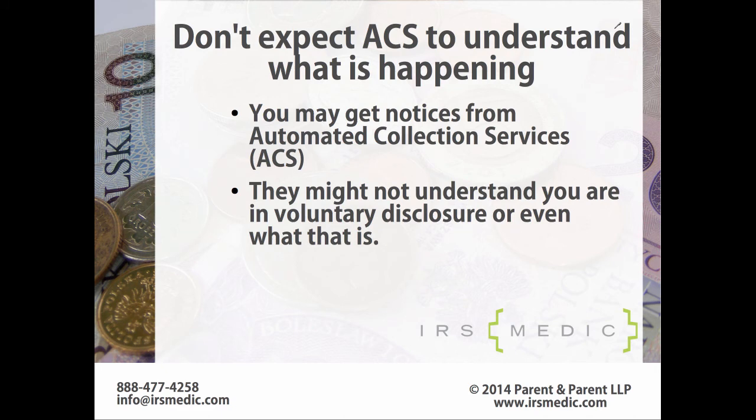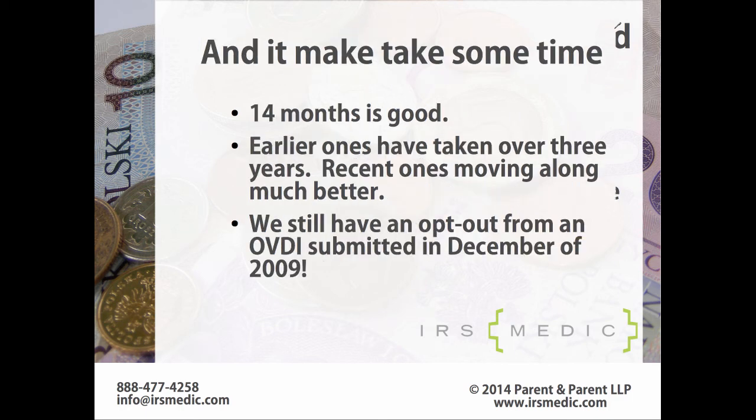Now, here's another thing we've learned along the way. Don't expect ACS to understand what is happening. What's ACS? That is Automated Collection Services. Sometimes we've seen when clients have submitted returns and there's a new balance, even if they pay it, ACS doesn't quite understand what's going on. They might not understand that you are in the voluntary disclosure program, and the rep you talk to might not even know what that is. There are ways to get them to understand so that they're not trying to collect on things that are still open to interpretation. Here's another thing. It may take some time.